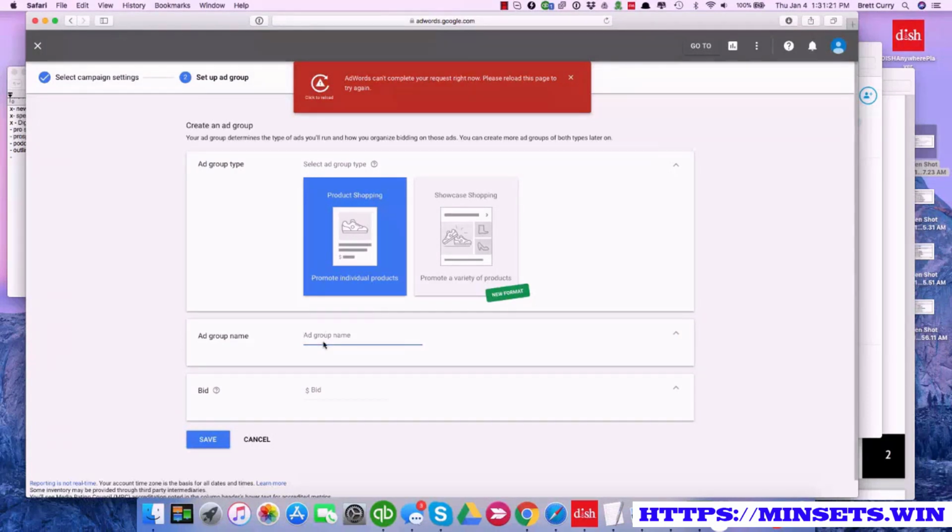And then I like to name the ad groups similar to the campaign name, because depending on your view, you may see ad group name or campaign name. And if you remember the hierarchy, where there's account and then campaign and then ad groups are under campaigns. So I like to name the ad group something that makes sense.